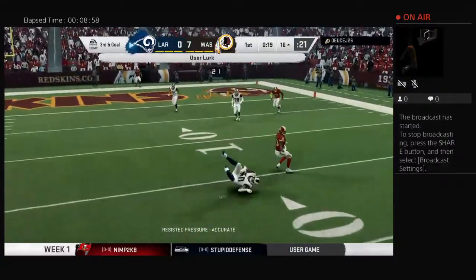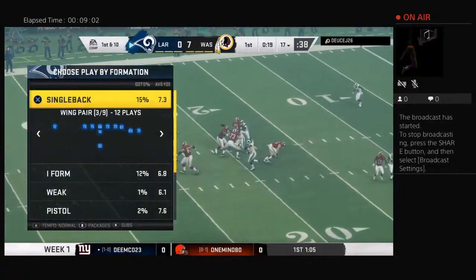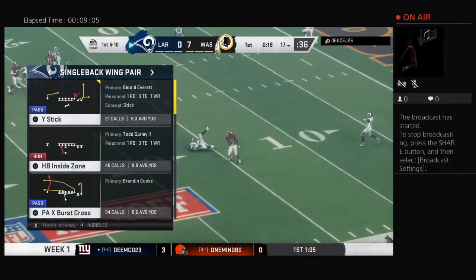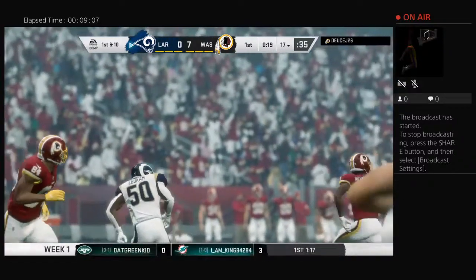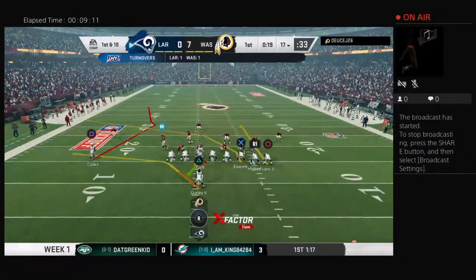A fight for the football, and it's intercepted. Picked off at the 17. He was looking for Paul Richardson there. No doubt, a very disappointing end to what was a pretty strong opening drive. They had 3 points in their back pocket. It was there for them.